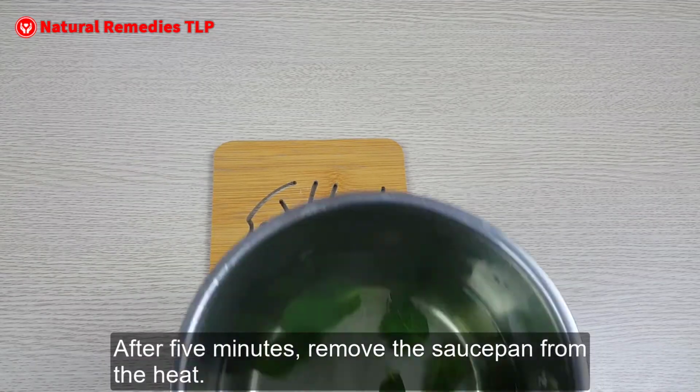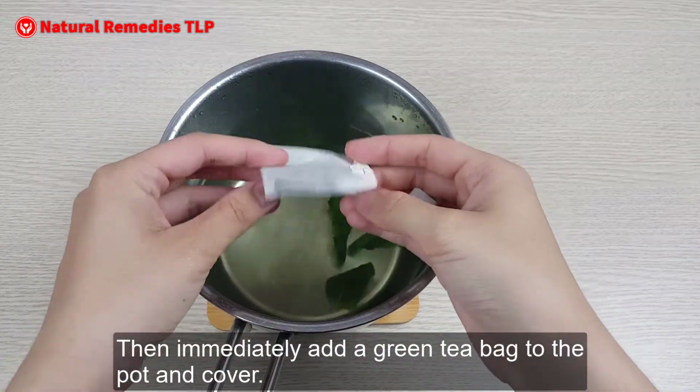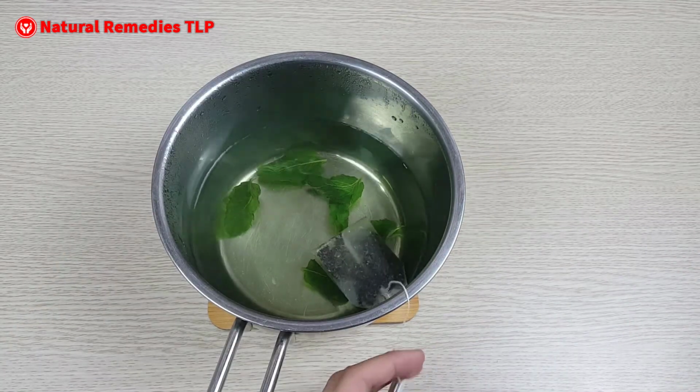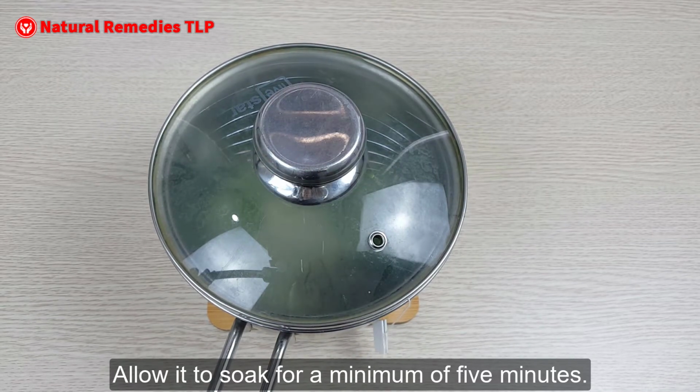After 5 minutes, remove the saucepan from the heat. Then, immediately add a green tea bag to the pot and cover. Allow it to soak for a minimum of 5 minutes.